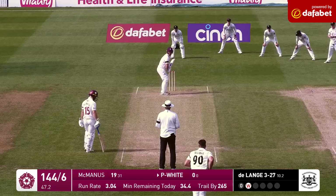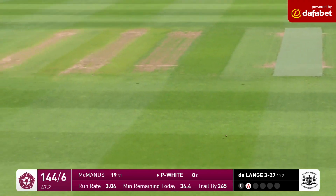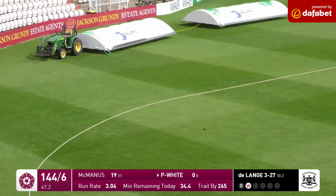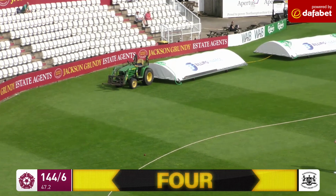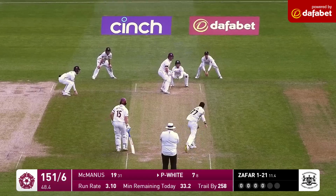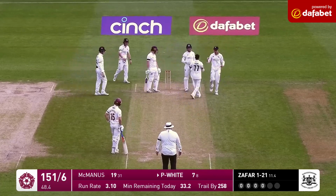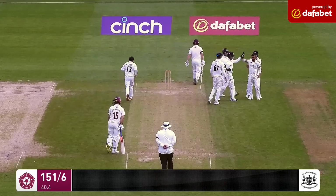He'd worked hard for it. He's picked up 3 wickets in this session. Patterson White, the new batter, to the crease, and he's just guided Marchant de Lange off the back foot down to the deep third boundary for 4. Oh, that's close. That's been given, LBW. I'm not sure. Zafar Gohar picks up another wicket, so the bowling change once again has worked.